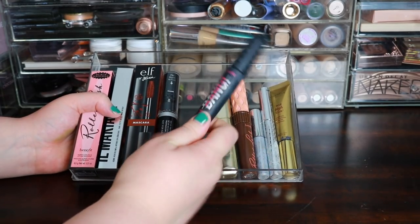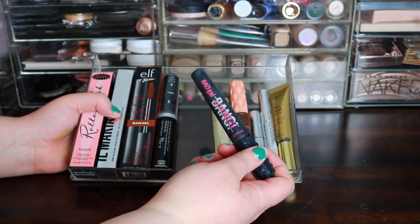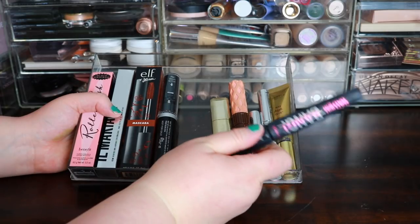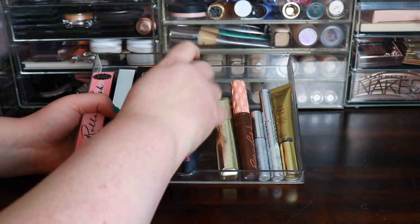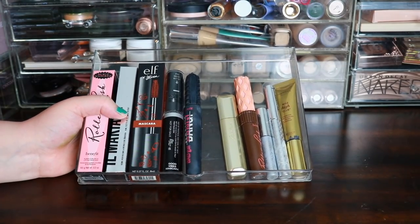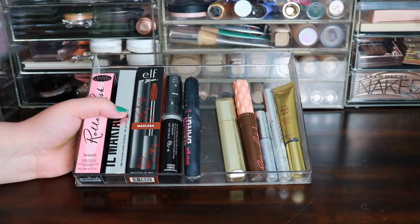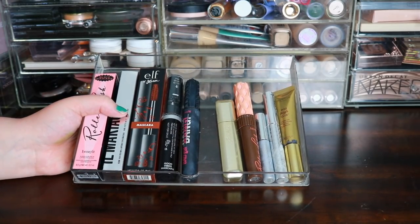I have Bad Gal Bang, which, okay, here's the thing about this. I really love this for the lower lash line until I found the little Tightline one, so then I stopped using it. I don't know if I got a weird one or something's up with it, but this one's not bad, but sometimes it comes off really fucking clumpy and it's very off-putting, which sucks. But I really like the fact that it does give you pretty decent length for the most part, but I don't know.